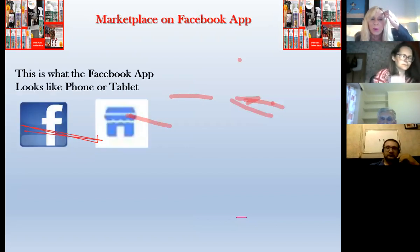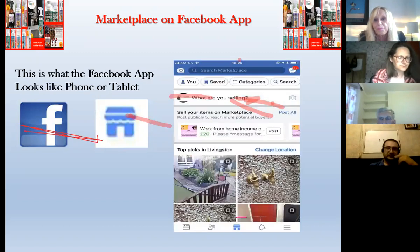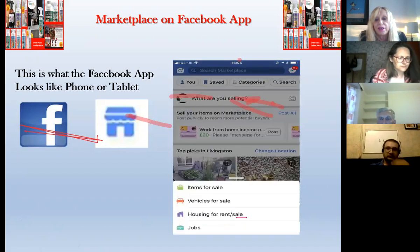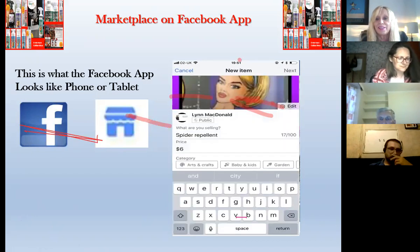And just in case you don't know what the app looks like, if you've got a phone, tablet, iPad, iPhone, and you don't have the app, just go to Google Play or what's it called on the iPhone? Your apps on the iPhone, and just download it. But you just click on this little card down the middle here, and it opens up this page here. Put your item for sale, add your photograph, what you're selling, the price, the category, the area, and a description. Now, I don't know why mine has changed to dollars, so just ignore that. I need to go and look at my settings.